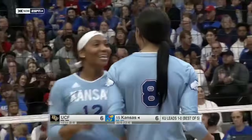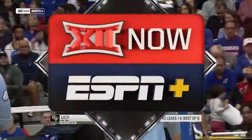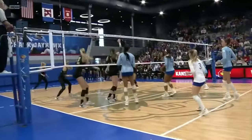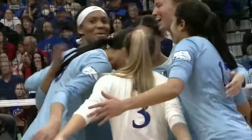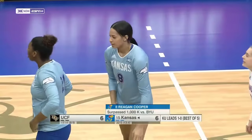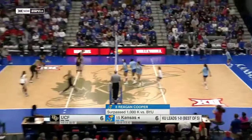It's like a mother of four. You know exactly where everything is happening even before it happens. And this one not fully. Not a good hand on that one from Reagan Cooper. She kind of takes a big smile after that one. Didn't get all of it, but got enough of it.